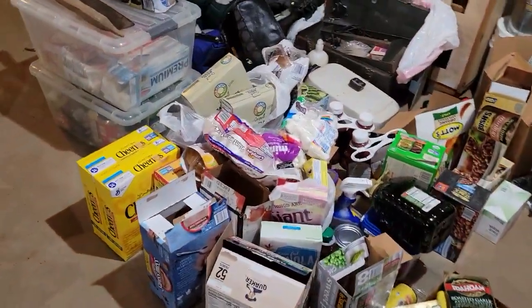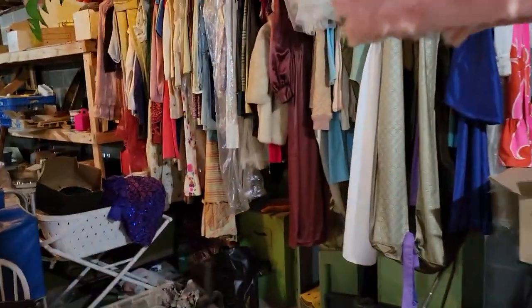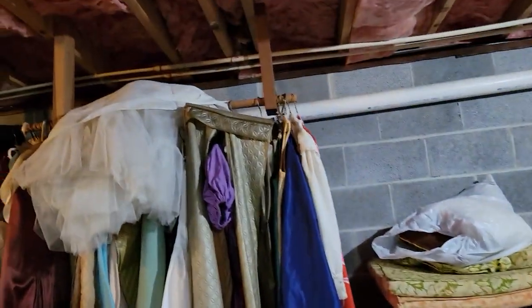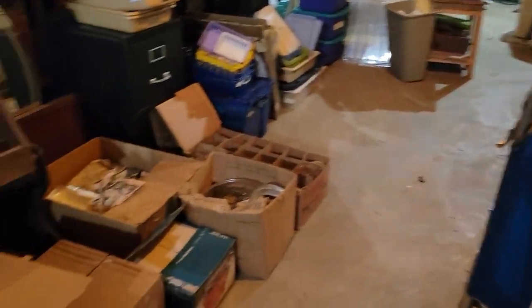There are food supplies for emergencies down here, so you can buy from their emergency food kit. Oh, there's more bottles. Luggage, doll houses, lots of kids' toys. Costumes for kids to have costume parties down here. That's what that's for. So much stuff here, we haven't even been through all of it. Nice wreath. Nice chair.